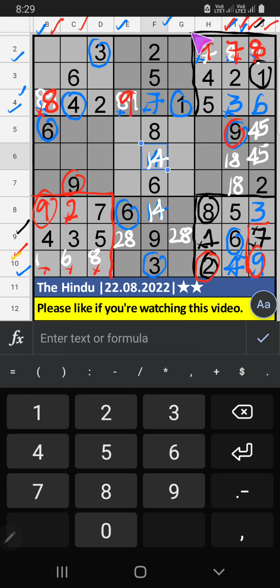10th row, column G, we have 1. So 1 can't come in these cells. Then 1 is confirmed here. Then column F, only one number is remaining, 4. 4 is confirmed here. 6th row, we have 4. So 4 can't come in the cell, 4 is confirmed here. Then 5 is here. 8th row, only one number is remaining, 4. 4 is confirmed here. 10th row, 2 numbers are remaining, 5 and 7. It will come in one of the two cells. We will confirm later.